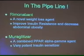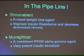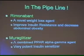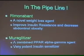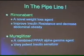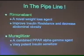And finally, we have another derivative of PPAR drugs, which is muraglitazar. It is a combined PPAR alpha and gamma agent. It's also a very potent insulin sensitizer, and give yourself just 2 years and you will find that what is in the pipeline today can become one of the most important drugs in the management of type 2 patients.